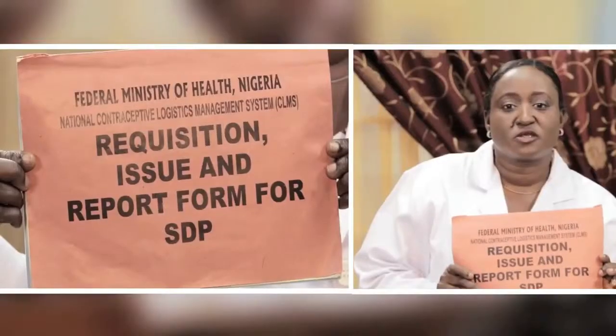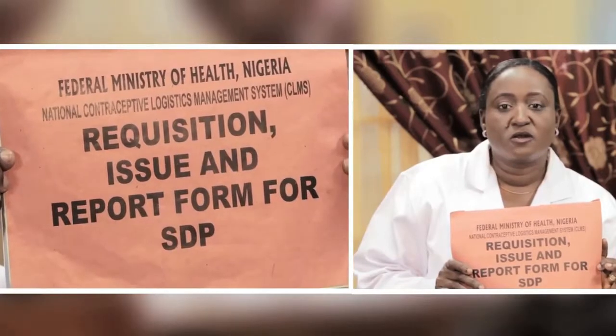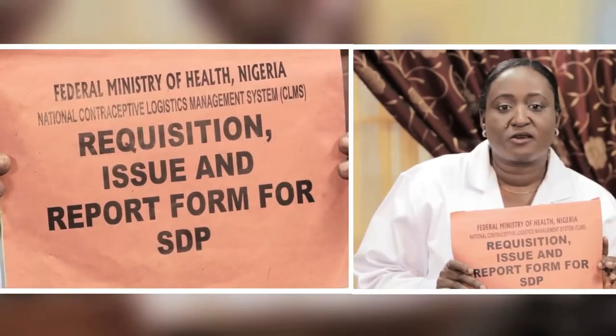The third essential tool is the Requisition, Issue, and Reporting Form, or the RIRF. This is a set of forms used to record and report information about the movement of family planning commodities at a service delivery point on a bi-monthly basis.